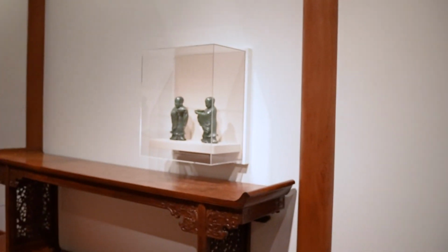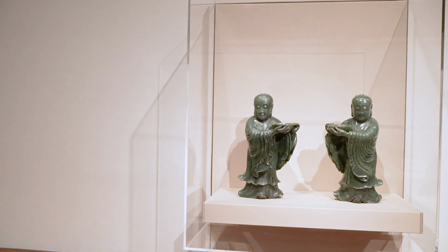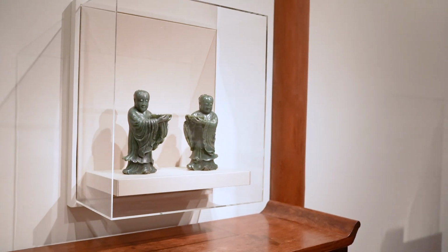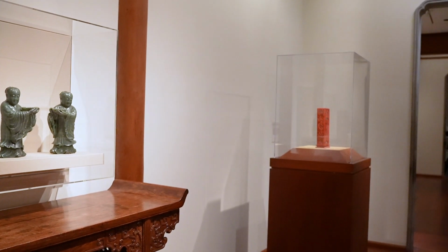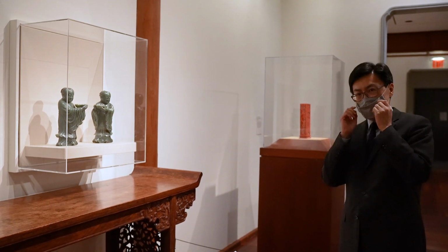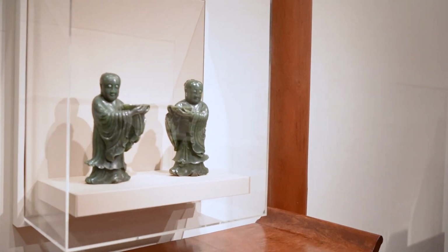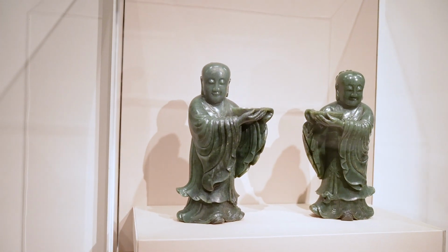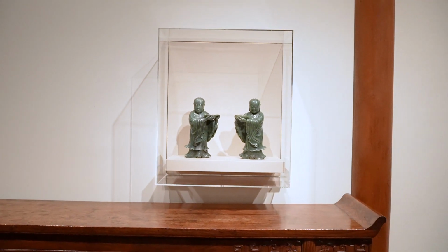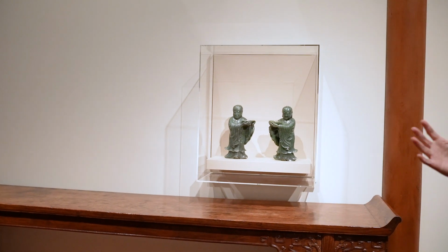And here, in the middle of the room, I would call this pair Jade Boys, maybe not, it is a Jade Immortal, but again, it tells a story. It's a very fun story. The one on the left is actually not from Irving's collection. It entered the museum collection in 1902 from Bishop, another famous collector at that time and a great collector of Chinese jades.